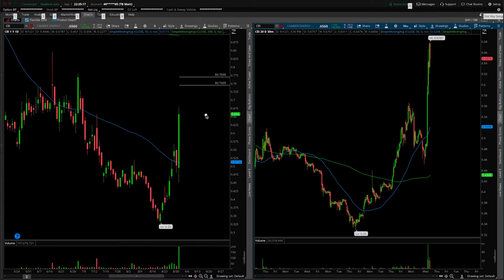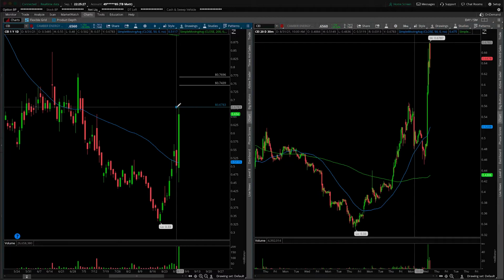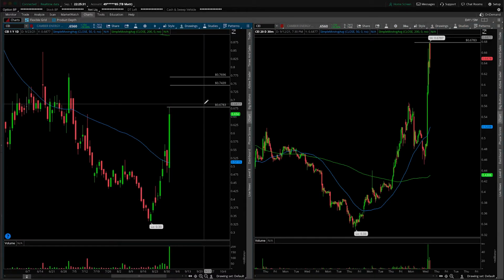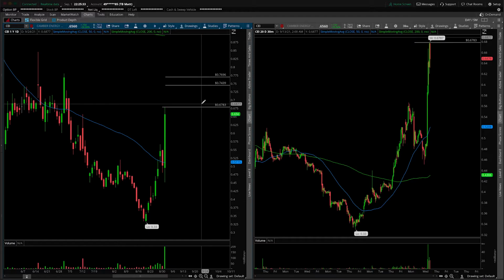But if we do something like this and get the gap and trap, what we're looking at is an open here. Failure to take out the overnight high would put into play the gap and trap, meaning we come into today's high, which is roughly around, let's go ahead and map that out, 0.6783. And again, are you going to short that? No, it's not really possible, but you're just going to avoid longs in that case.